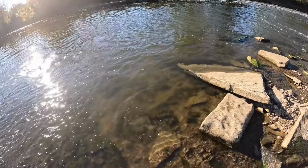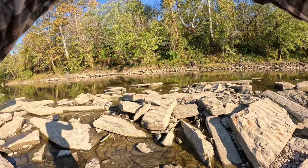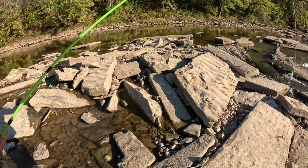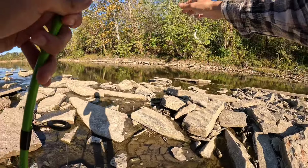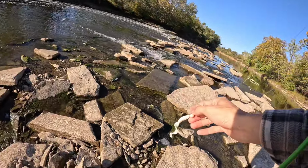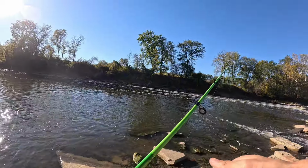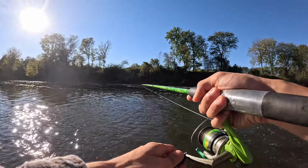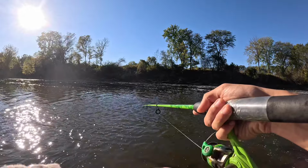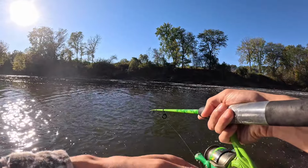There he goes. All right, two fish down so far. At least we're not skunked. Two fish, two species. That's what I like about doing this kind of stuff. I just like going out and really don't care what I catch. I mean, as long as I catch something, I'm satisfied. Oh, that was a hit. That was definitely a hit.